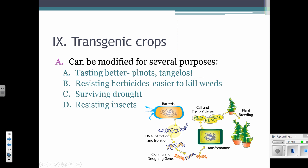Yeah. So basically, we can modify a crop to do whatever we want. We can genetically combine certain things. Pluots, which are plums and apricots. Tangelos, with tangerines and I think it's just an orange. Anyway, so we can combine different things to create different fun things. I'm sure you guys enjoy seedless watermelon every once in a while, right? So a seedless watermelon is basically a sterile watermelon. So it's not that hard to do, really.